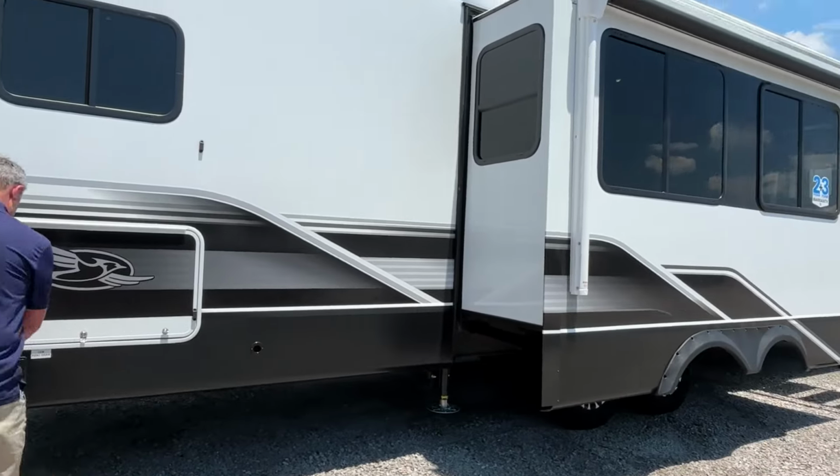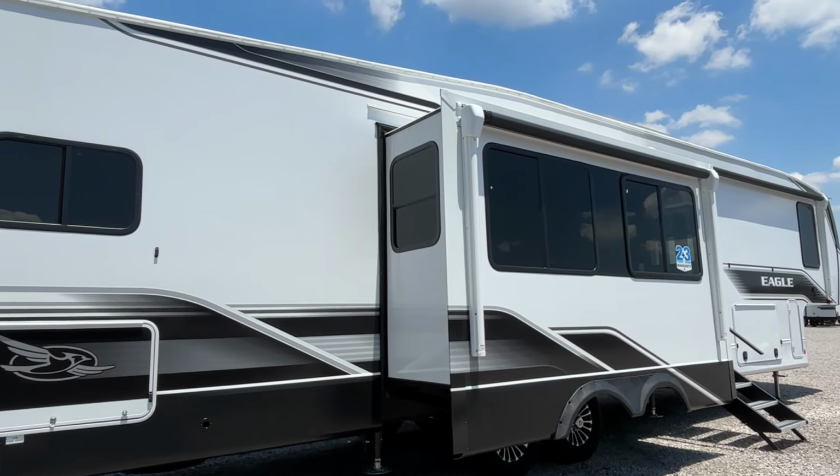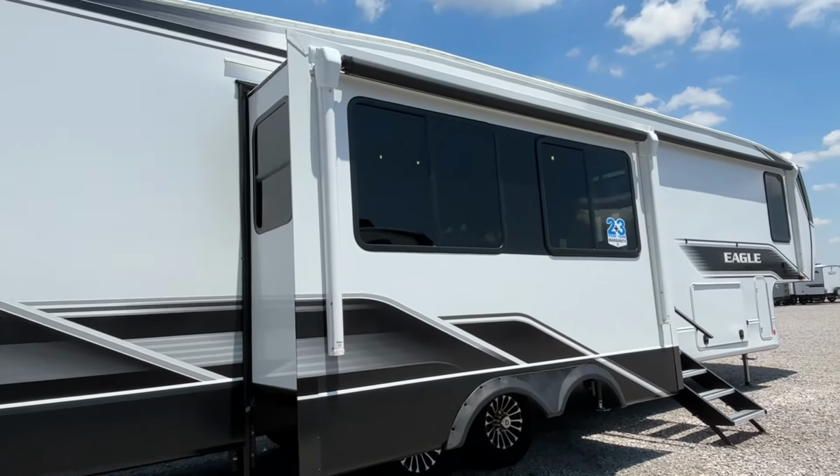All right, coming on back. See that you are going to have 2 awnings. Do we have lengths on those? 17 and a 10.6. All right, so yes, when you put these out, that's pretty much going to shade almost your whole campsite.